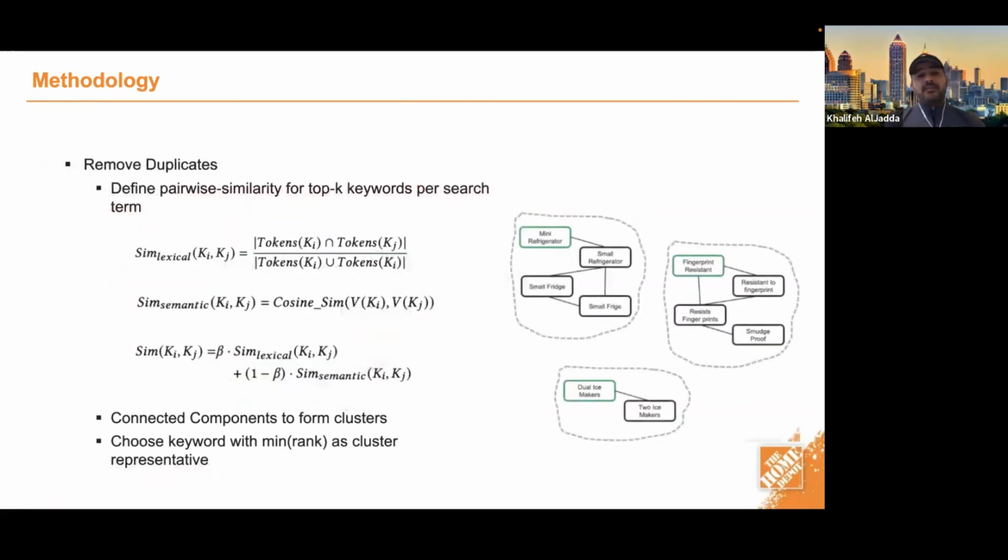Then we come to the dedupe. For the dedupe, we take lexical similarity and semantic similarity. The lexical similarity is you look at the intersection, the common keywords between the extracted attributes, and the union of them. So mini refrigerator, small refrigerator, and small fridge: you just take that, and this gives you an idea if there is lexical similarity.